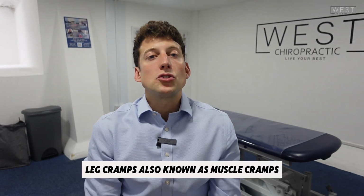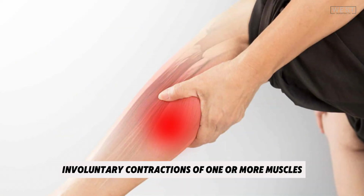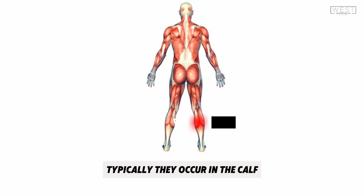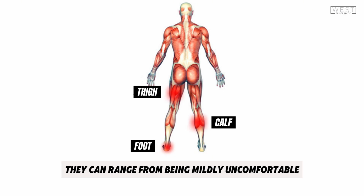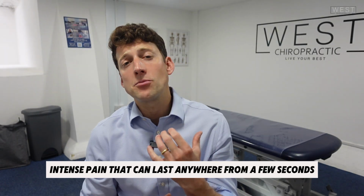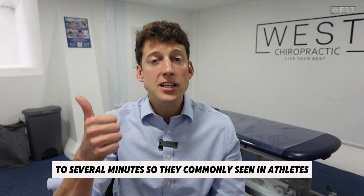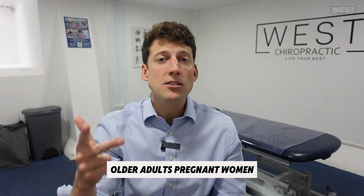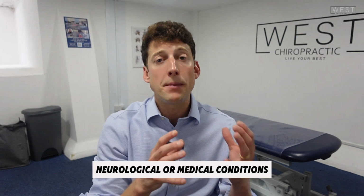So leg cramps, also known as muscle cramps, are sudden involuntary contractions of one or more muscles. Typically, they occur in the calf, but they can be in the thigh and sometimes in the foot. They can range from being mildly uncomfortable to intense pain that can last anywhere from a few seconds to several minutes. They're commonly seen in athletes, older adults, pregnant women, and individuals with specific neurological or medical conditions.